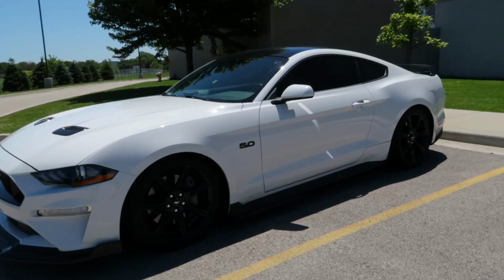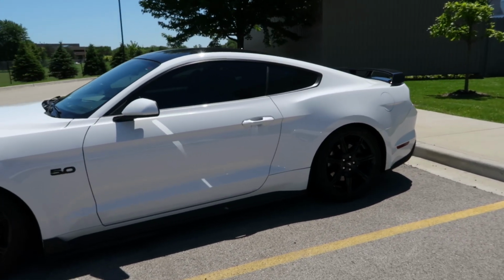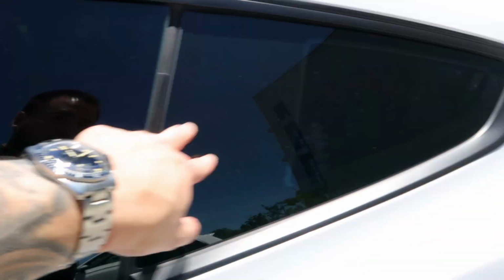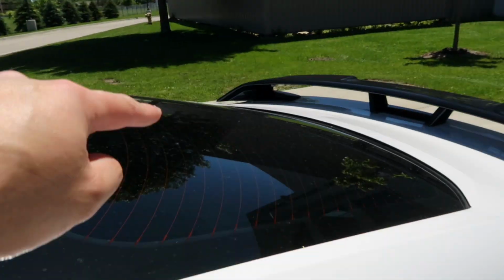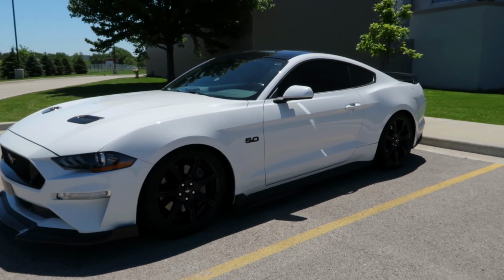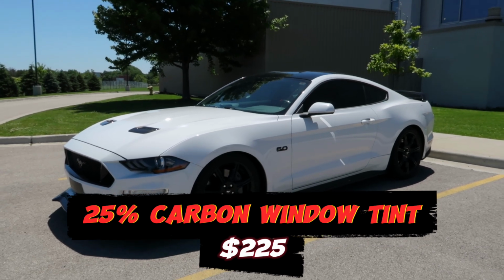So next we'll go over the tint I got for the car. I got 25% tint on all 4 windows here, so this window, this, and on the other side, and on the back. And I went with a high quality tint. It was like a carbon tint, and it ended up being $225 for the whole car.